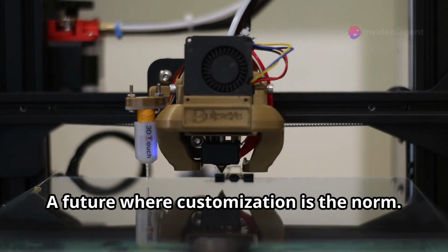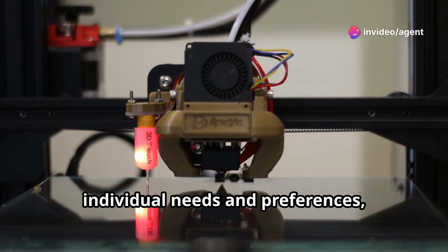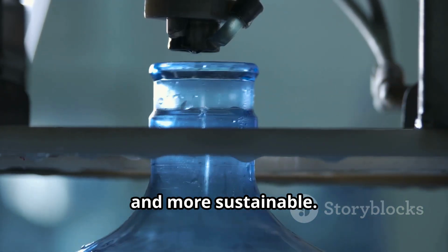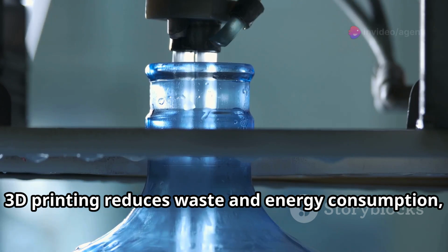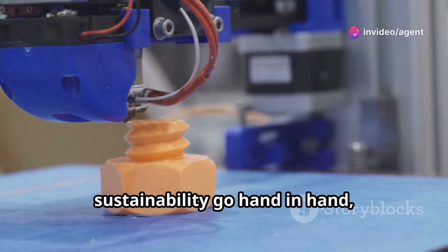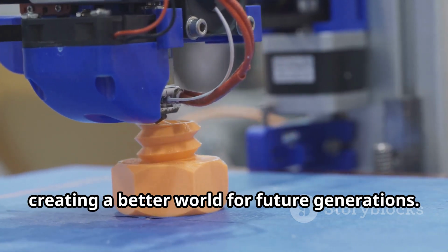A future where customization is the norm, where every product is tailored to individual needs and preferences, making mass production a thing of the past. A future where manufacturing is cleaner and more sustainable. 3D printing reduces waste and energy consumption, paving the way for a greener planet. It's a future worth striving for. A future where technology and sustainability go hand in hand, creating a better world for future generations.